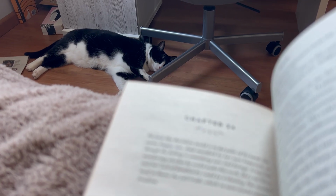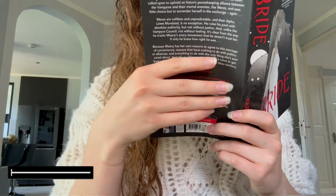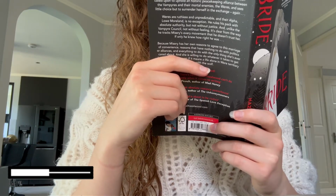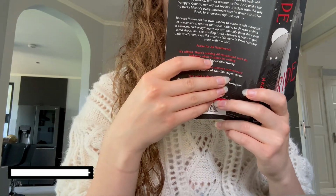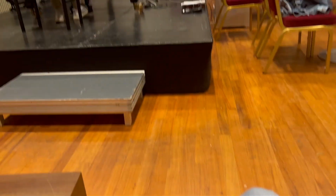Bride is a romance that follows Misery, a vampire who has to marry a werewolf to keep the peace between their species. But Misery has her own plans, and the only reason she's marrying this man is because she thinks he knows where her missing best friend is.